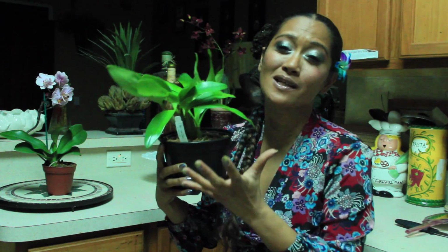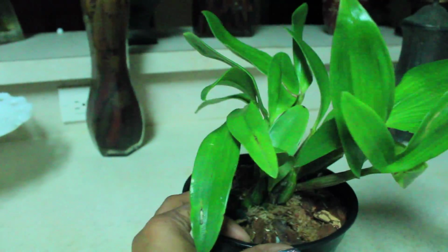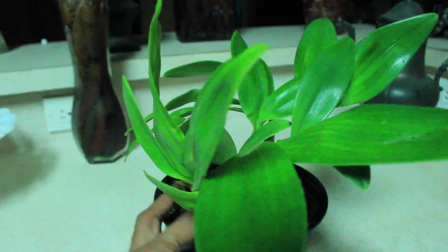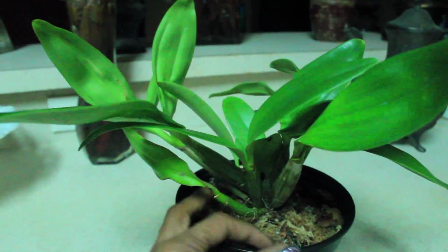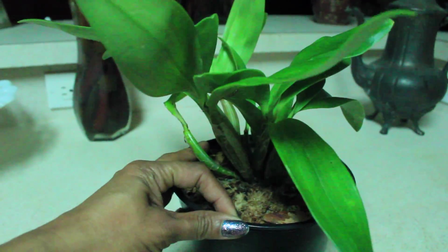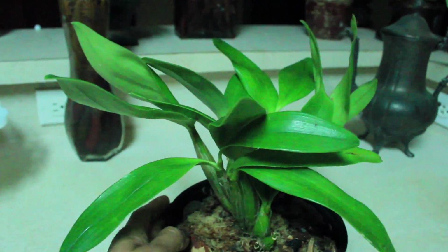Because I am absolutely head over heels in love with this orchid. Okay guys, here it is, my latest and greatest addition, and also this has become one of my favored orchids, and indeed an orchid oddity for sure. Okay, so let's take a close look at this orchid.